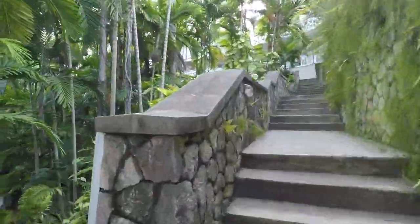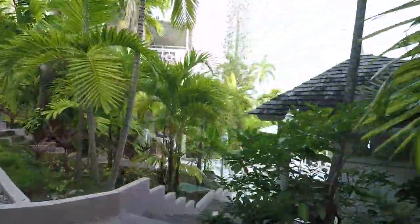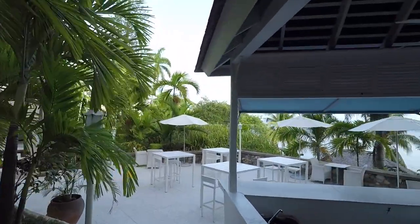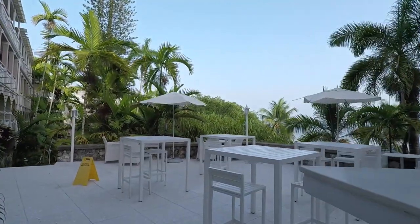Up to our right is the pool that we were just at and the Bloom Bar. I decided to turn around at this point, I just wanted to show. It'll make sense when we come around. There's another path there. So this is the martini bar, which is a lot of fun.